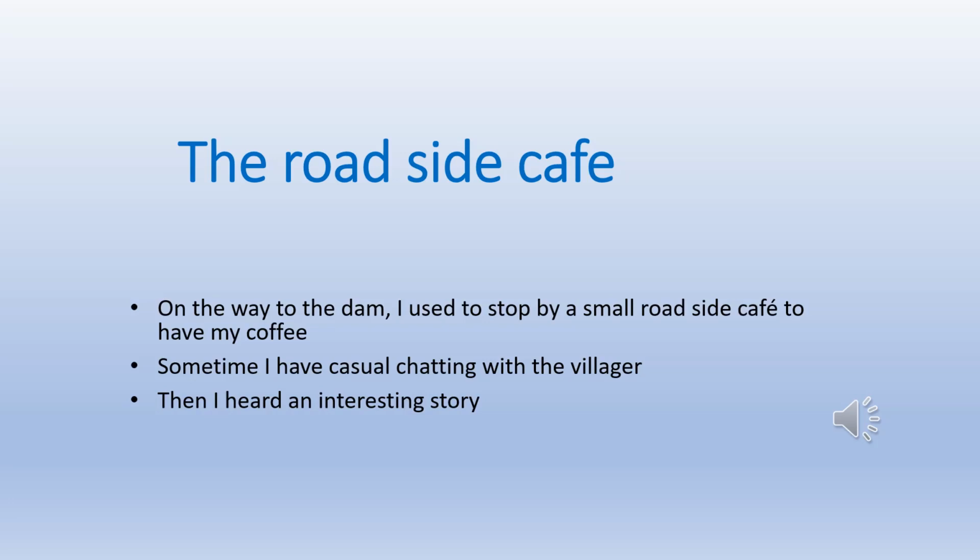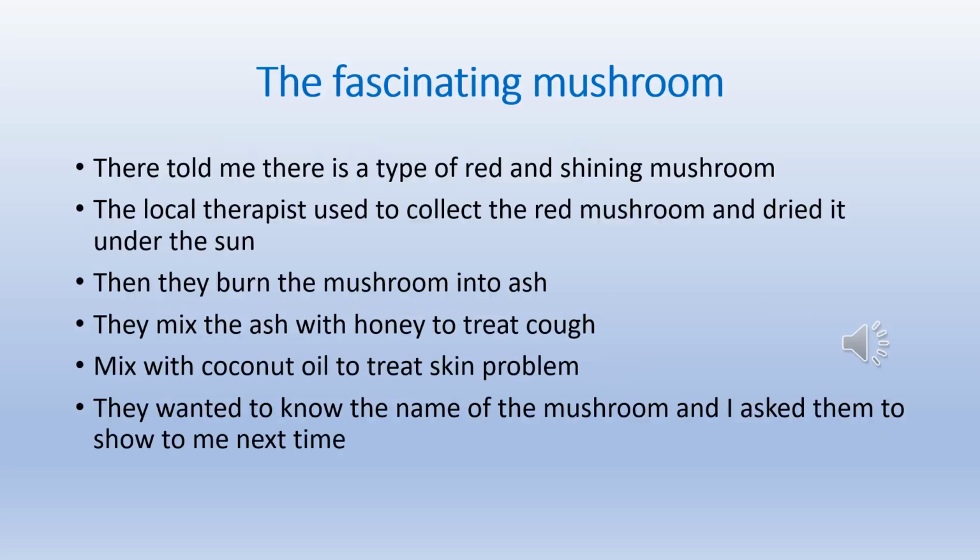Then I heard an interesting story. They told me there's a type of red and shiny mushroom. This is the red mushroom. They call it kulat merah in the local language. They dry it under the sun, then burn the mushroom into ash. Later on, they mix the ash with honey to treat cough, and mix it with coconut oil to treat skin problems. But they wanted to know the name of this mushroom.